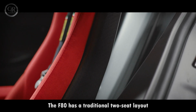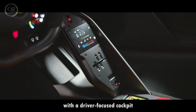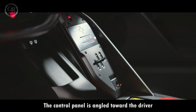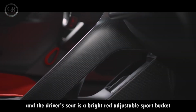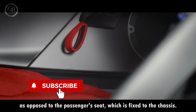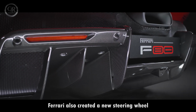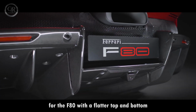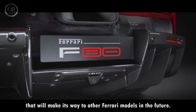The F80 has a traditional 2-seat layout with a driver-focused cockpit. Ferrari calls it a 1+ configuration. The control panel is angled toward the driver, and the driver's seat is a bright red adjustable sport bucket, as opposed to the passenger seat, which is fixed to the chassis. Ferrari also created a new steering wheel for the F80 with a flatter top and bottom that will make its way to other Ferrari models in the future.